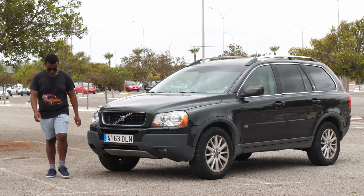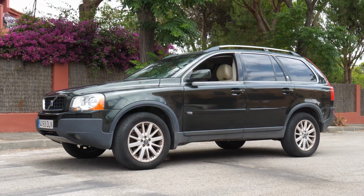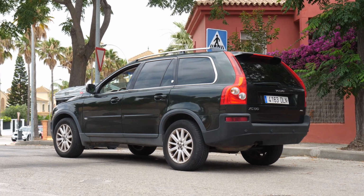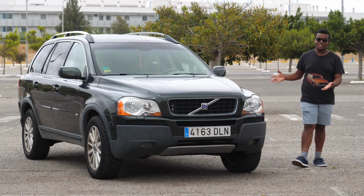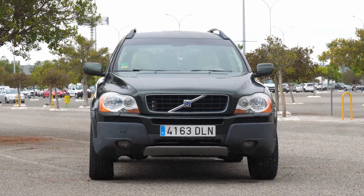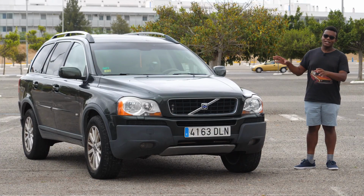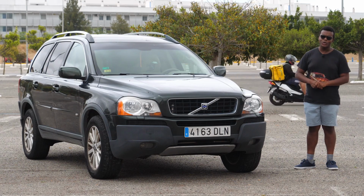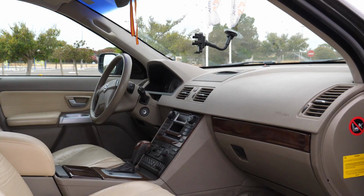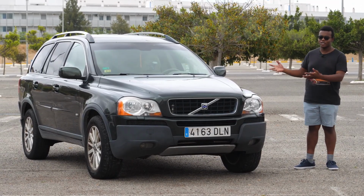This wonderful example of the P2 XC90 beside me belongs to my new friend Carlos. It's a 2005 XC90 D5 Executive. It really is a golden egg of the XC90. Carlos has actually owned this XC90 since 2005, and it's actually one of the first 20 XC90 executives to arrive in Spain. The MSRP of this XC90 when it was new in 2005, because it's the executive and it has a multitude of options on it, brought the MSRP to almost 90,000 euros, of course including tax.